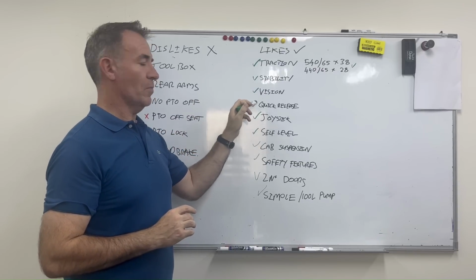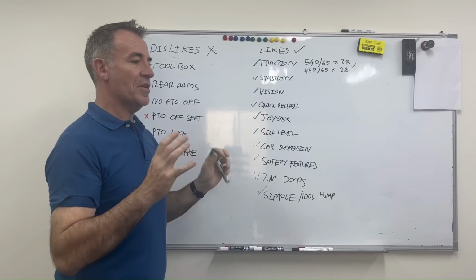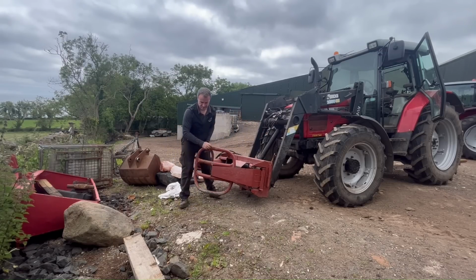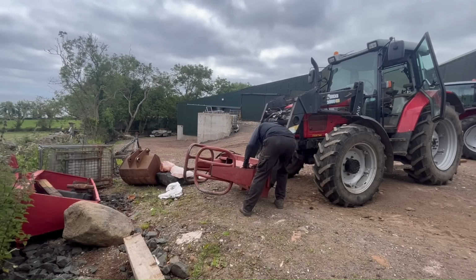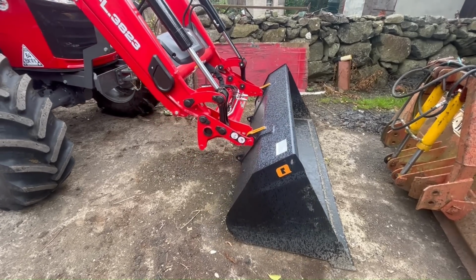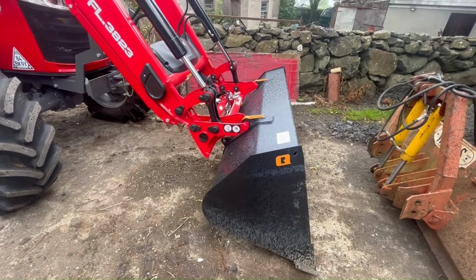Right, quick release. The quick release mechanism in the loader, I loved that little feature. Didn't have to get out of the cab. You saw me in previous videos wrestling with our 6265, trying to get the front thing on, jiggling it around, doing all this stuff just to get it to latch in. None of that carry on. Just push the button, switch, on it goes. Same, off, take it off, no problem. So that's quick release, love that.